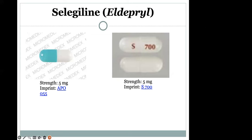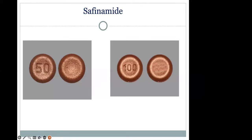And I say that because there's another capsule that's coming in a couple of minutes that is very vividly colored. So this particular one is Sagilene. Sagilene also comes in a tablet formulation and an orally dissolving formulation. So this is sulfonamide, and 50 milligrams says 50 on it, and 100 milligrams says 100 on it. Very distinct color, a bit similar to entacapone, but the shape is distinctly different.